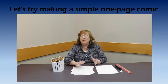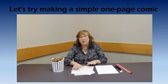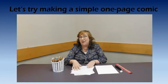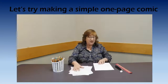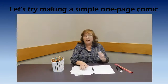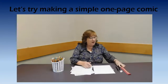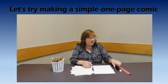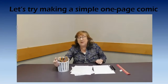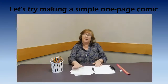Okay, now that we've talked about what a graphic novel is, and we've looked at an example, I thought it would be fun to make a little comic or short graphic story of our own. So here's what you need. You need just some plain white paper, this is just printer paper, a pencil, a ruler, an eraser, a black marker or pen, and something to color with if you want to. You can skip that step. It's up to you.